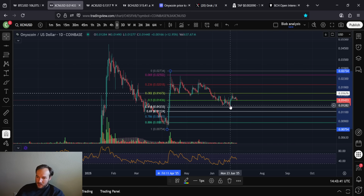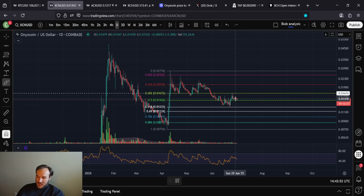I don't think that we go below that low. I think that was it. But we could go lower. You never know, man. We really could go lower. And if we go lower than that, that's fine, but I'm not anticipating that personally. I think we're very soon to find support, and we likely will see a fantastic reaction here.